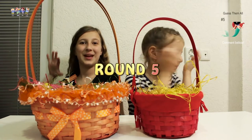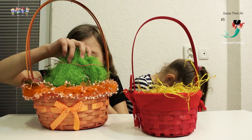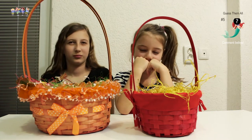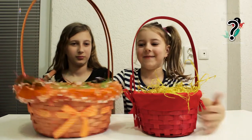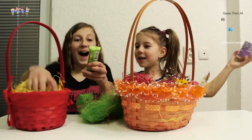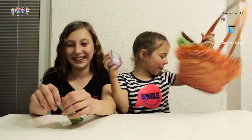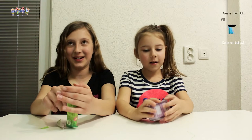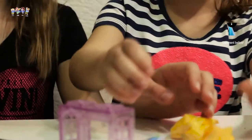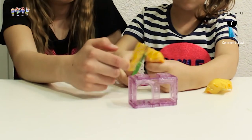So, it's time for round number five. Close your eyes. I'm done. Okay. Oh my god! I have a chocolate bunny! I got Shoppie! Well, I do love the Shopkin! Oh my god! Here's a checklist, and let's open this first blind bag.